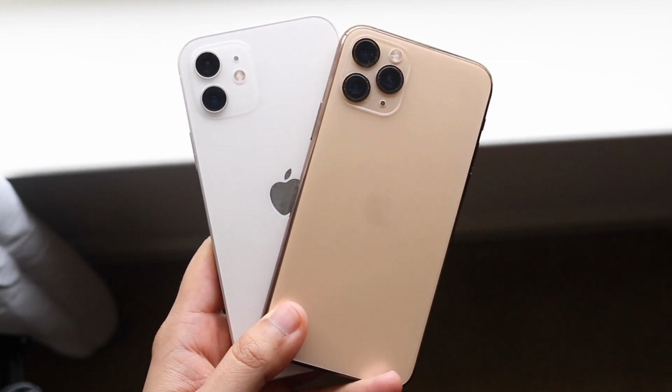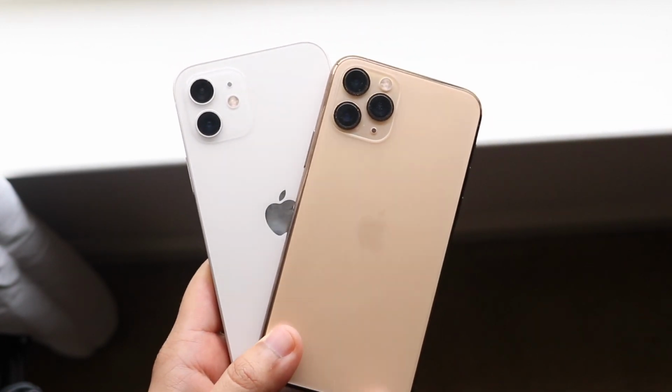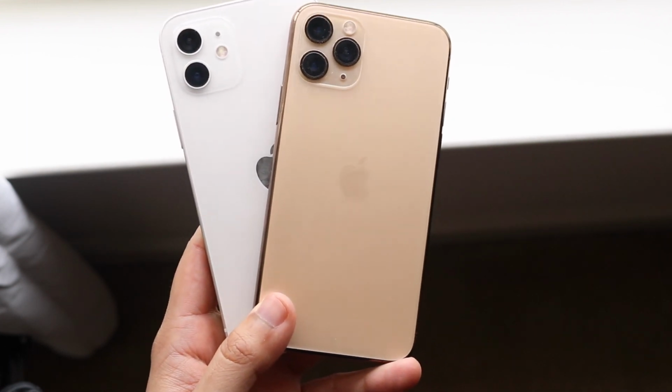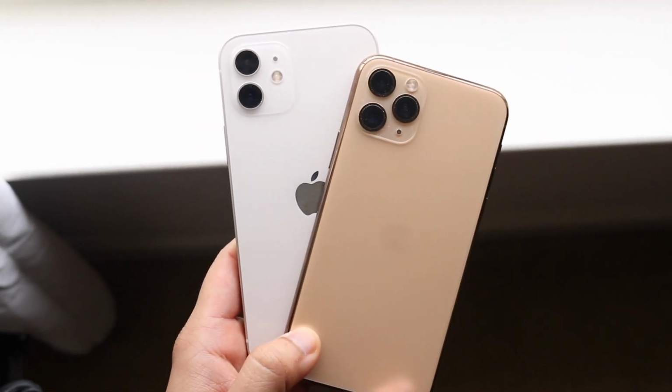I went ahead and did a battery comparison test between the iPhone 11 Pro and the iPhone 12. I got them mixed up. What I found was pretty interesting, because this is extremely insane at what happened. Now, this is pretty much how I'm going to break this down.